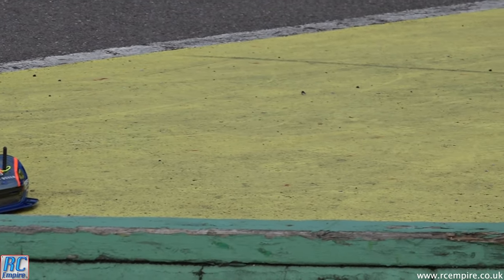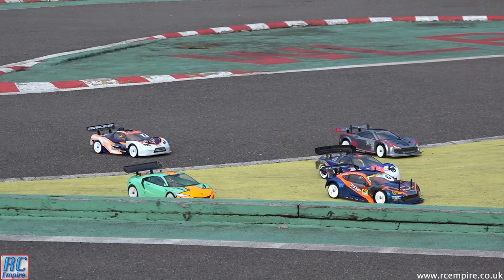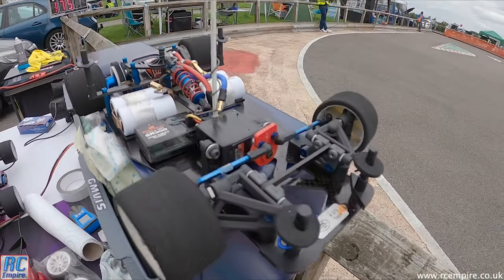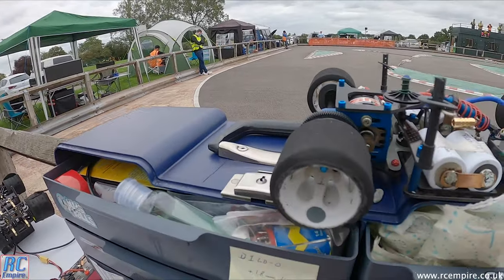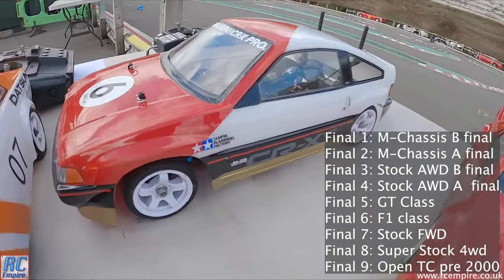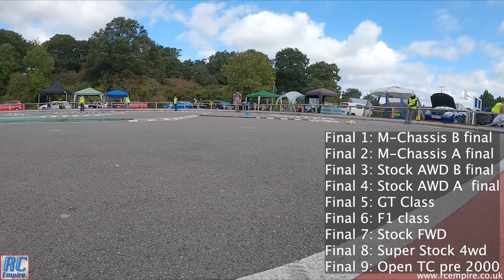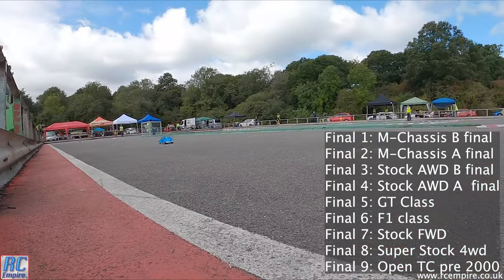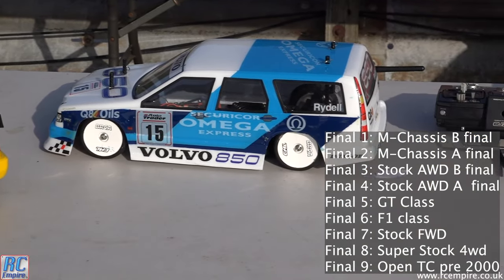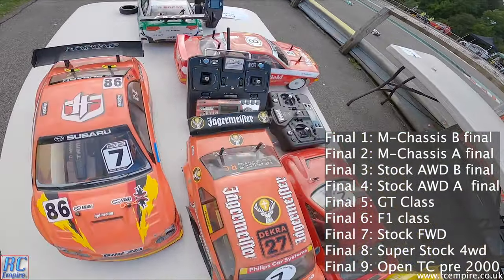Now, what I absolutely love about the Iconic Cup is the range of classes catered for, and that extends to the Iconic Revival, which is on a whole new level and something I'm still waiting to race in and cannot wait for next year. But the classes for the finals today will be the M chassis class, an A and a B final, stock four-wheel drive class, an A and a B final, the GT class, Formula One class, stock front wheel drive class, super stock four wheel drive class, and an open TC touring car pre-2000 finals, making for a brilliant day of racing.